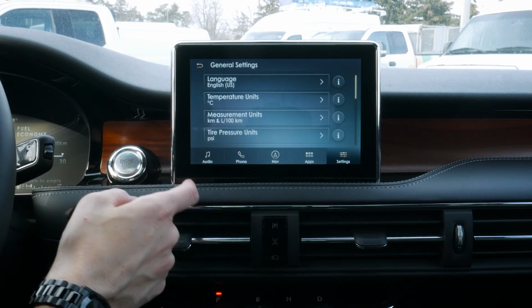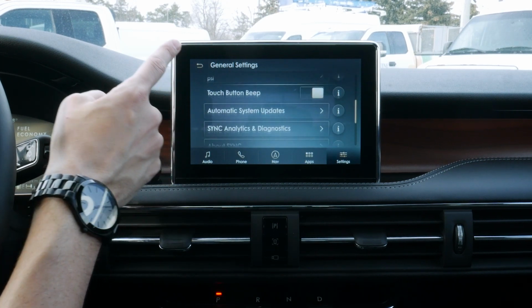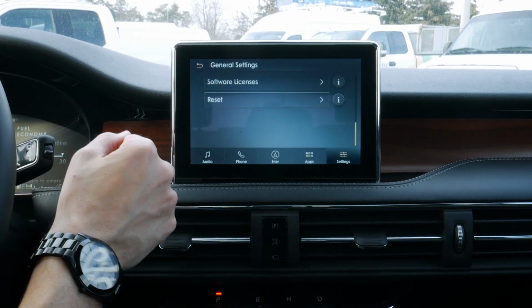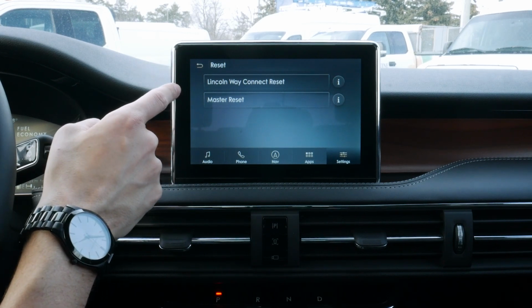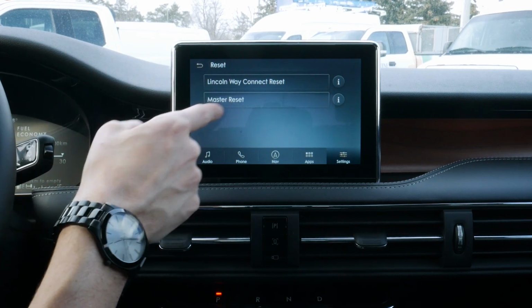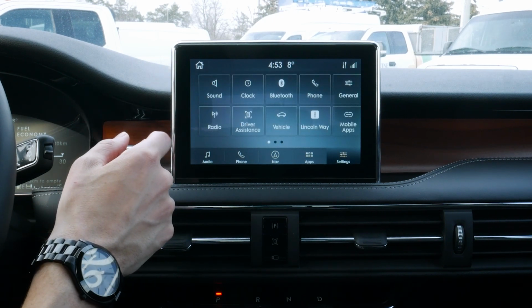Tons of different general settings available, so we can change between English, Spanish, French, Celsius, Fahrenheit, kilometers, liters per 100. The touchscreen beep we can disable. If you're selling your Corsair, you can reset it 2 different ways. You can either do the Lincoln Way reset, so if your phone's acting up, giving you issues, you can do a reset there. This is a connectivity thing, so if you need to boot people off your Lincoln Way app, we would go there. Or if you're selling the vehicle, we just do a master reset to bring it all back to factory default instead.